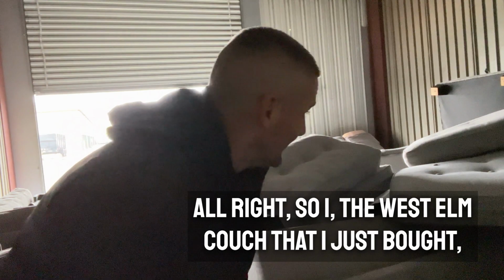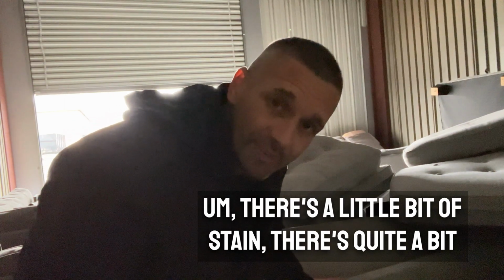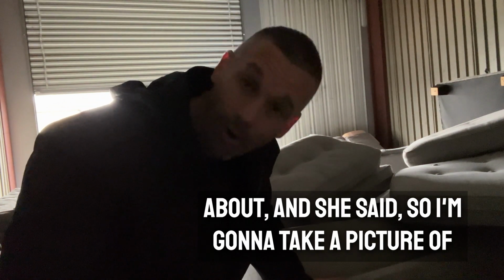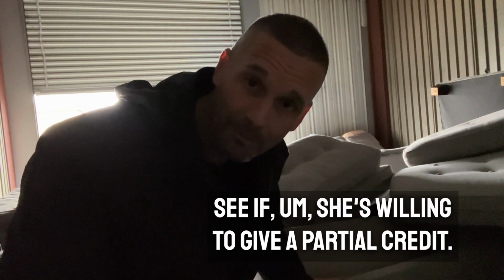All right, so the West Elm couch that I just bought, there's quite a bit of stains actually, and there's some sun damage. 2 things I specifically asked the seller about, and she said no. So I'm gonna take a picture of both of those things and then send it to her and see if she's willing to give a partial credit.